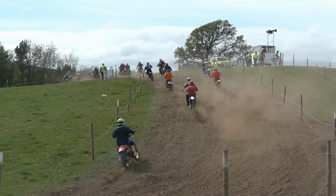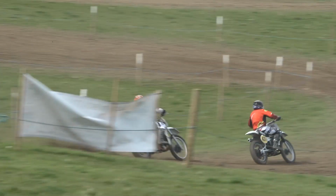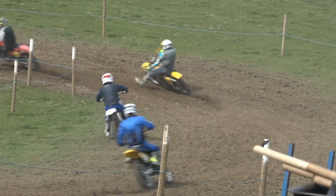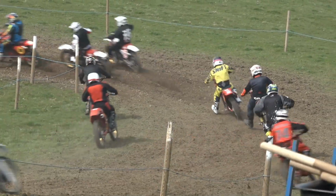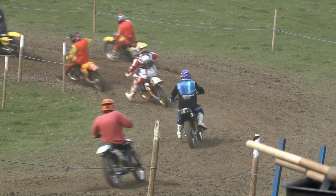So as the riders make their way down from the top of the hill, it is indeed Peter Williamson, your race leader, and number 431 is in second place now. That's Robert Dobson on his 465 YZ Yamaha, and it's John Eden currently in third position.